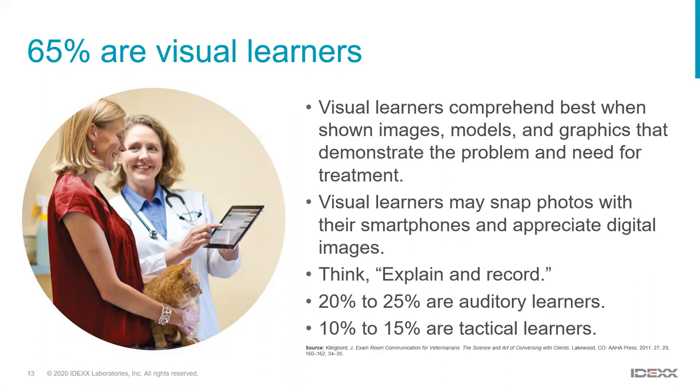Something to expect from visual learners, you've probably seen this before, is that they want to snap photos, they may want a copy of those images in their inbox, or they may even want to record a video or an audio with their smartphones of you walking through what's happening and what your treatment recommendation is. So they really want to get in depth. They really want to see what's happening.